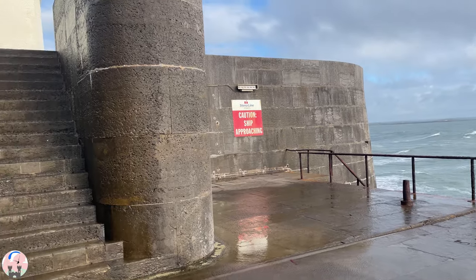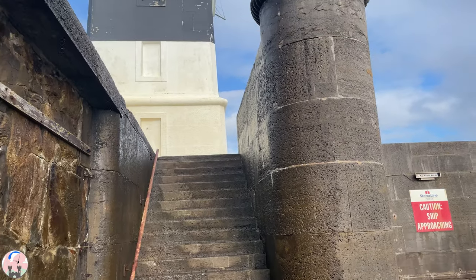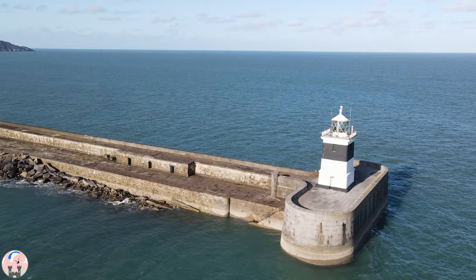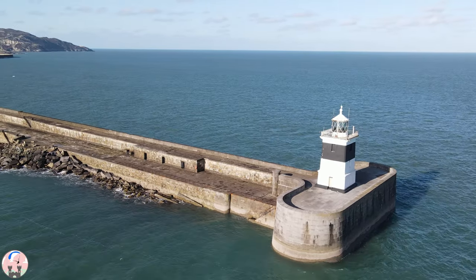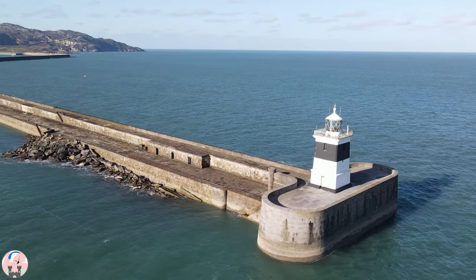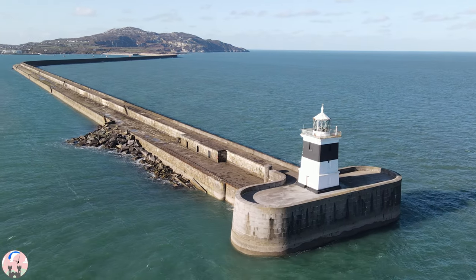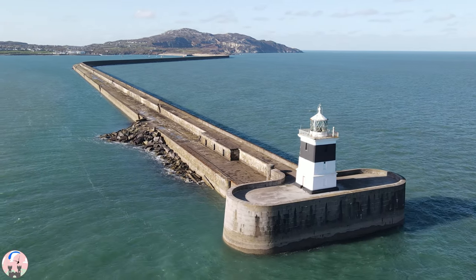The Breakwater Lighthouse is an impressive structure all by itself. Standing 3 stories high and over 70 feet tall, it's unlike most lighthouses on the island, being that it is square in shape and not round.